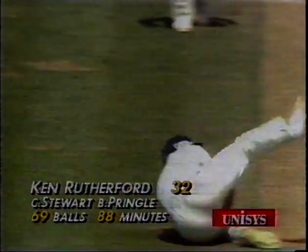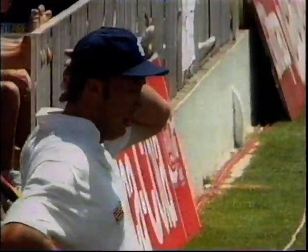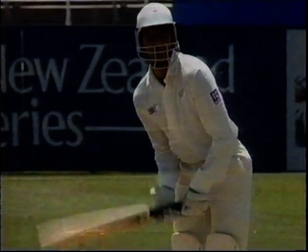Let's have a look at the Ken Rutherford wicket again, and that was unfortunate. He seemed to be settling in. He got through to 30-odd. Just pushed out. The bottom hand was too stiff there, and the bat really out in front of him. He was very cross with himself, Ken Rutherford. He was probably a bit nervous about the bounce, and that forced him to play that shot. But he's gone. This man got the wicket. Patel yet to score.